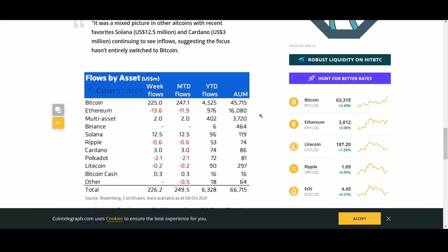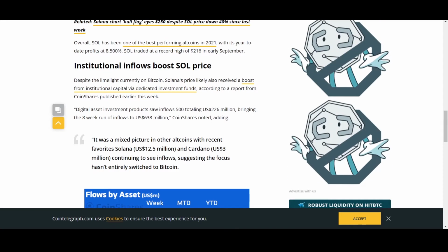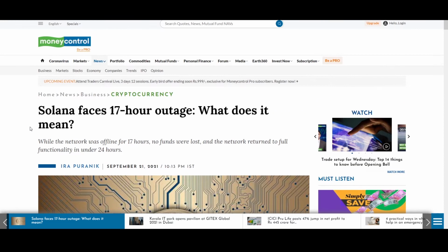Very optimistic for its chain is that by CoinShares we can find more and more institutional inflow exactly on Solana. Solana is getting a favorite, ahead of Cardano, one of the favorite coins among institutional investors. We can find on Solana that weekly flows as well as month-to-date flows are at an outstanding level compared to other blockchains.